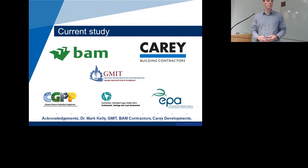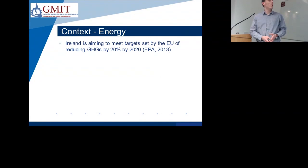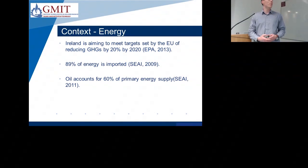So to put the energy part of resource efficiency into context, why do we want to reduce our energy? Ireland is currently aiming to meet targets set by the EU of reducing our greenhouse gas emissions by 20% by 2020. 89% of our energy is currently imported, with 60% of our primary energy supply being made up of oil. And what I'm trying to show is that maximizing energy efficiency can help us reduce our reliance on imported energy, as well as helping us to meet that 2020 target.